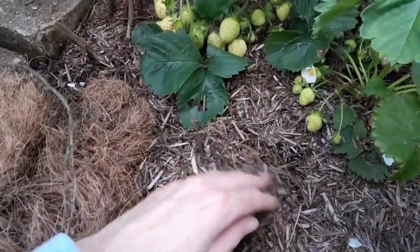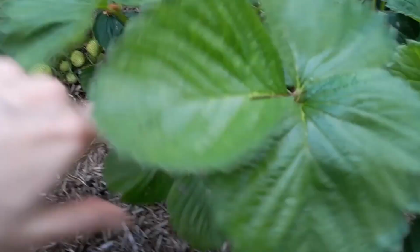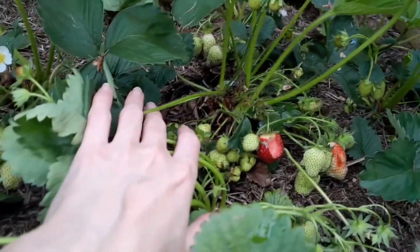Yeah, so I put some straw mulch down. I thought the mulch would deter them. I don't think it does. It might deter them a little bit, but obviously not well enough. So I might have to think of something else to put around them.